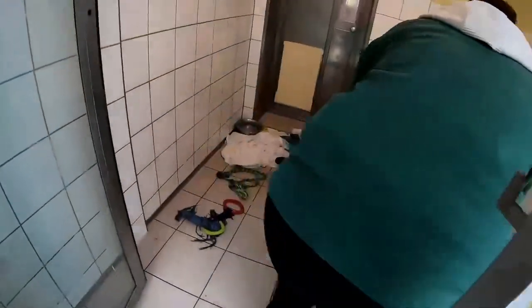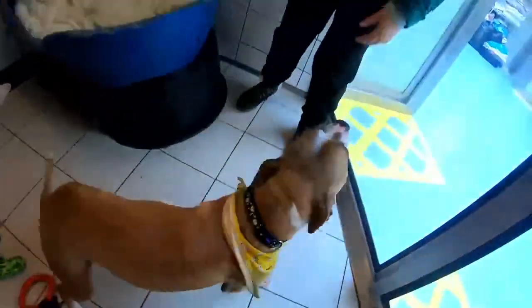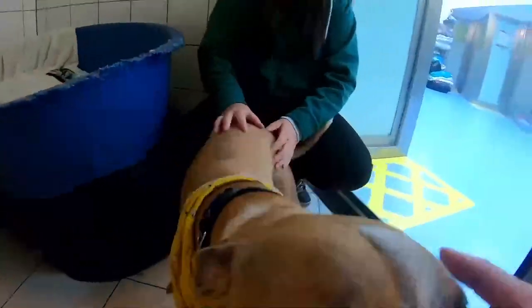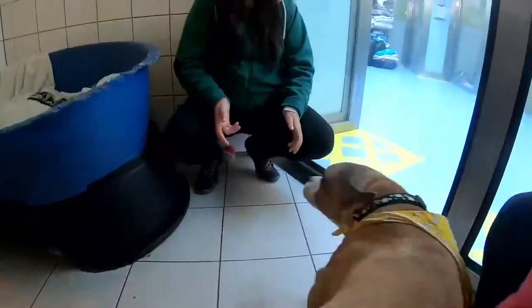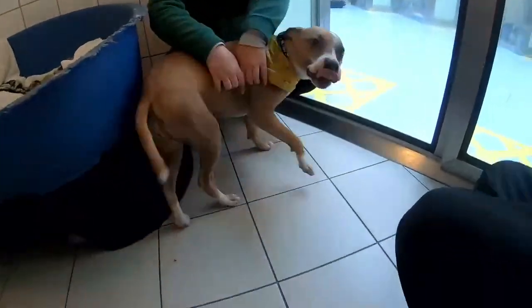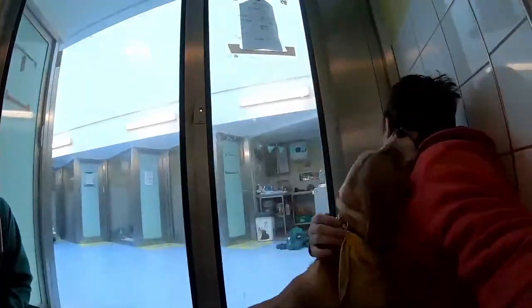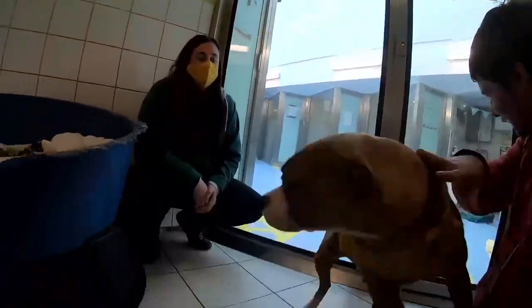There's a doll there. Hi. So this is Janice. Janice is a staffie cross. She's about four. As you can see, super affectionate. So Janice was an owner's standard. She wasn't coping very well in the home, so she came into us for a home.